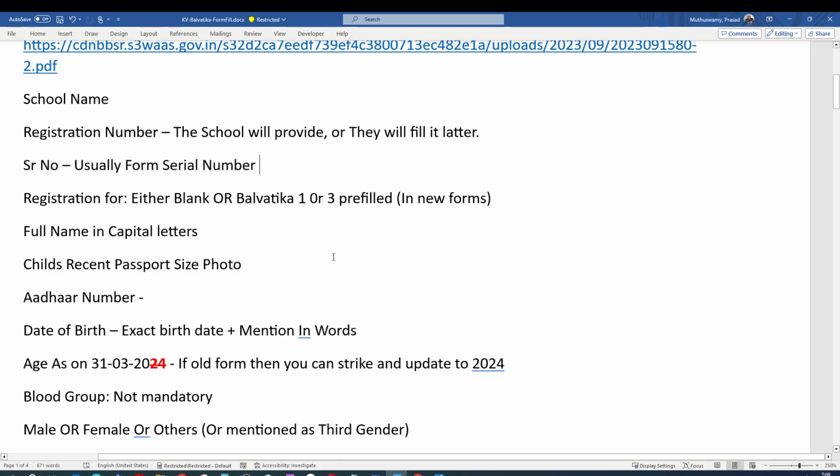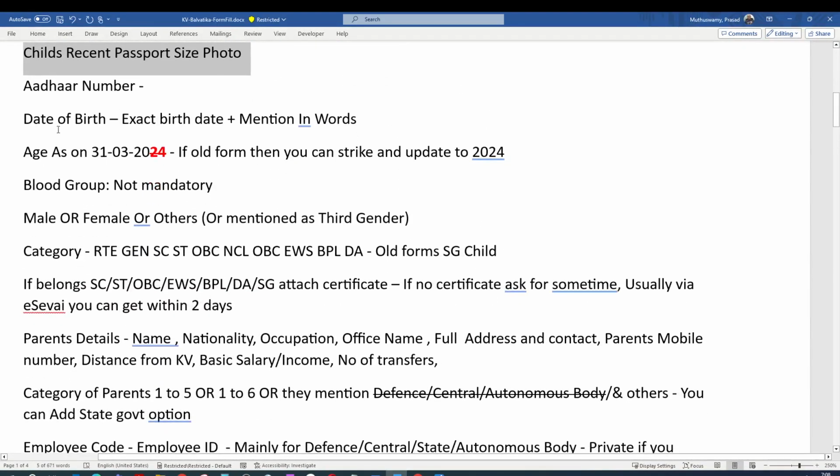So sometimes it will be pre-printed, or the school will just be writing randomly there. The registration form for Balvatika 1 or 3 will either be blank, or you need to fill it in. Okay, and full name in capital letters, recent passport size photo, Aadhaar, date of birth, age as on. For the age, I have already created a video.